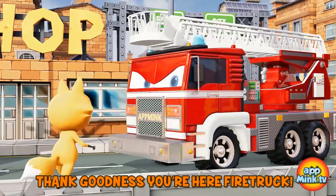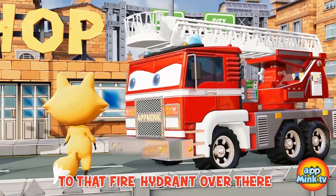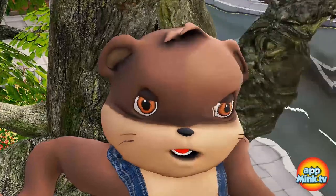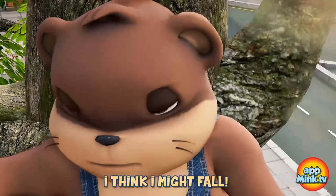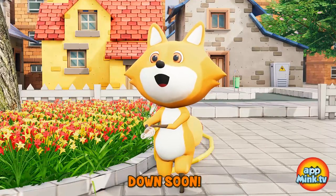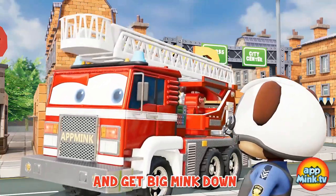Thank goodness you're here, Firetruck! Fennec Fox, take the hose and start putting out that fire. You will need to attach me to that fire hydrant over there. Oh, this smoke is making me feel dizzy. I think I might fall. Don't worry, Big Mink. Firetruck is here, and we'll get you and Kitty down soon. Mink, we have no time to spare. You have to climb the ladder and get Big Mink down.